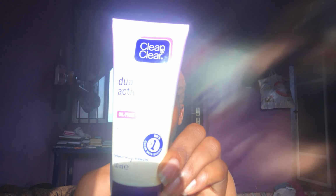I also pat it like Koreans do. I learned a lot of my skincare from Koreans. And baby, look at that glow, guys. Look at me glowing. I mean, I know that the sun is part of it too, but trust me, without sun, we glow out here. So don't forget to let it dry.